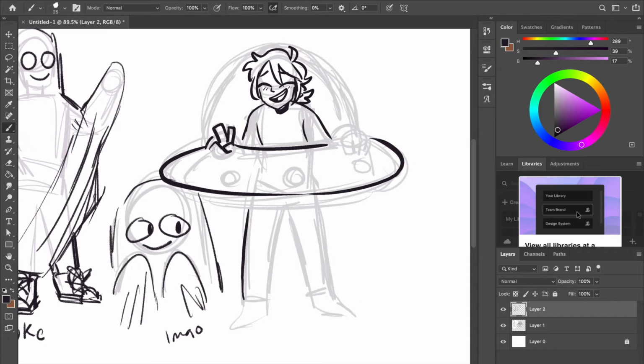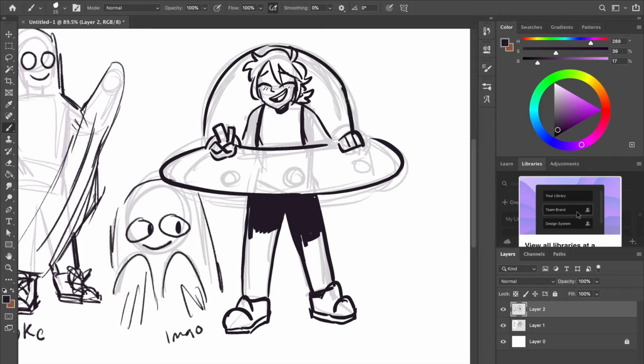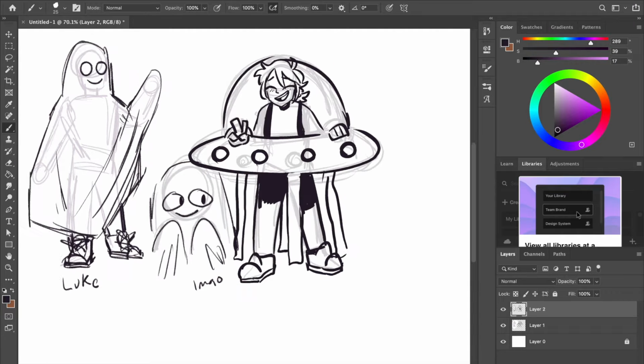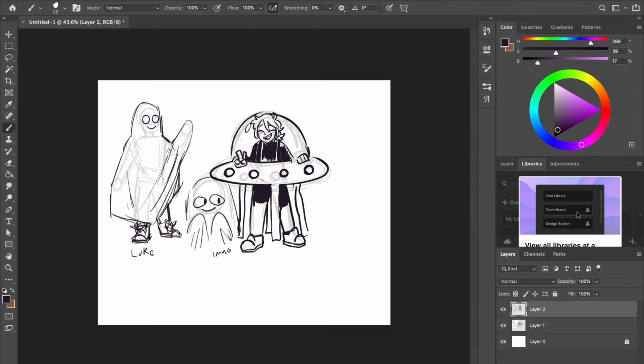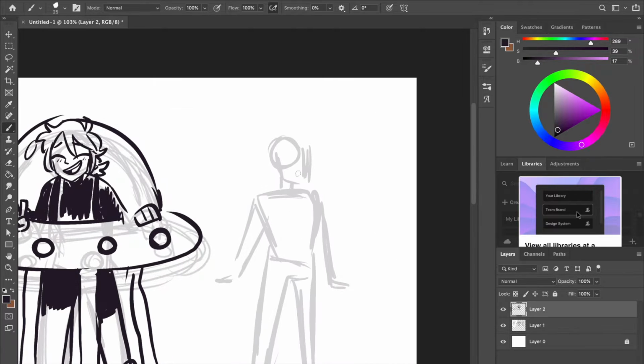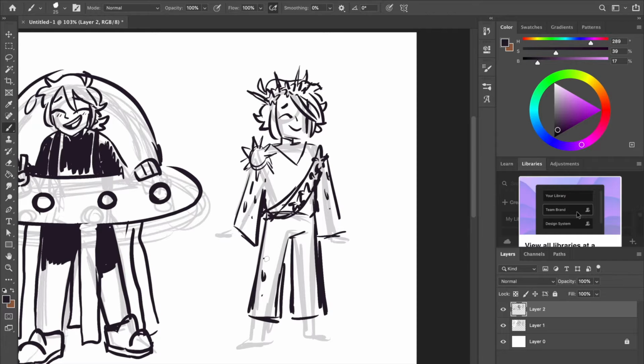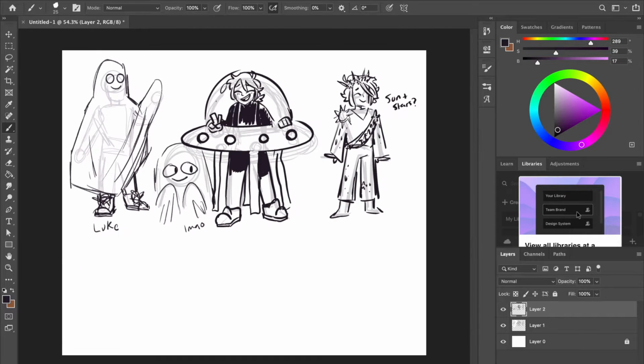I decided to make some costumes for my alien kids because they deserve all my love and attention. So what you're seeing here is just me messing around with some different costume ideas for Luke. If you haven't watched any of my other videos, he is the protagonist of my alien character storyline.